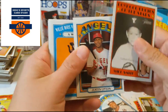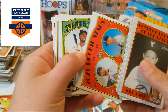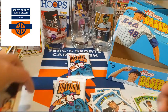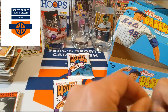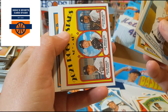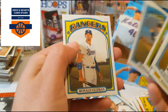We got Will Smith, Justin Upton, Willie Mays, ERA leader card, Ronald Acuna in action. Stars, rookie stars, Tyson Miller and Lambert, Luis Robert, Chad Kuhl, Jeff McNeil. Sure that Luis Robert's not a photo variation. Jeez, I got no numbered cards either. That is crazy so far. Marco Gonzalez, Kelsey Jensen. Rookie stars, we have Debbie Garcia, Ian Anderson, and Christian Javier. We got Albert Pujols, Jose Ramirez, Austin Riley, Archie Bradley, Brian Anderson, Ronald Guzman.